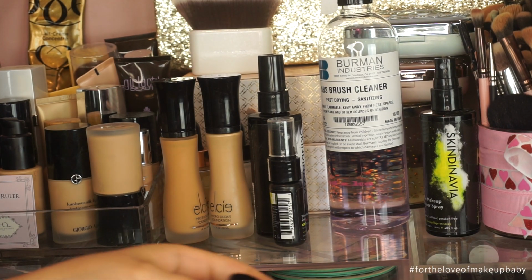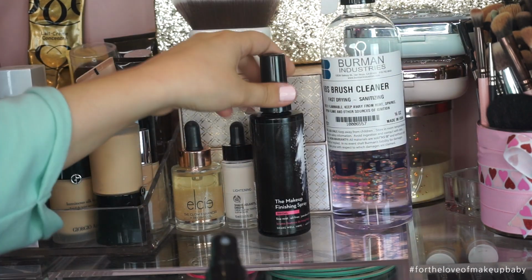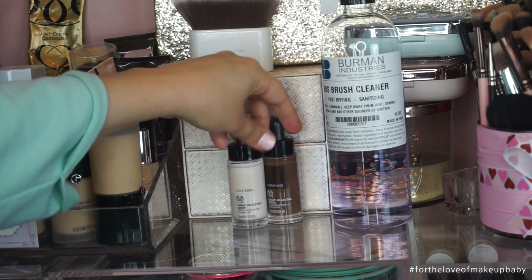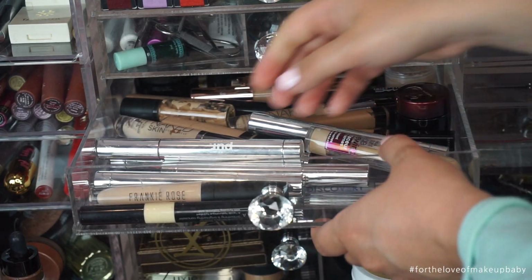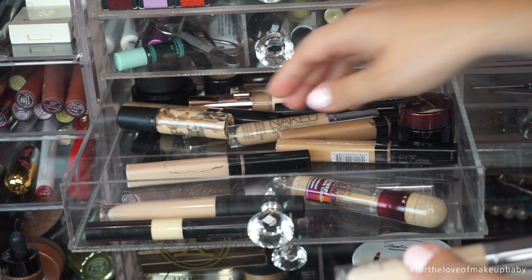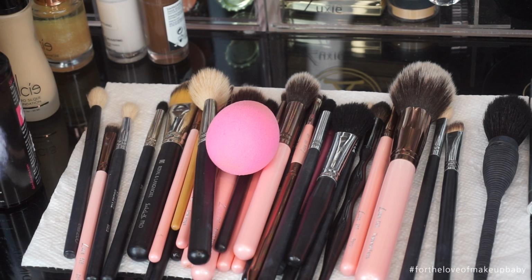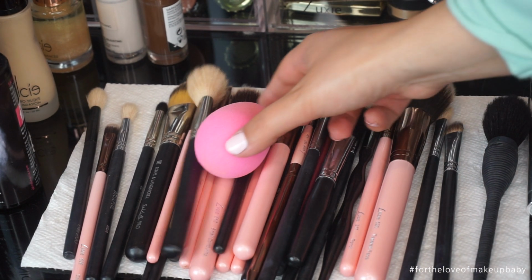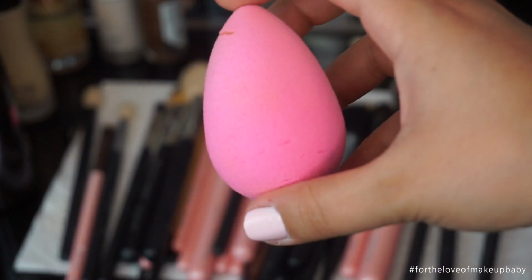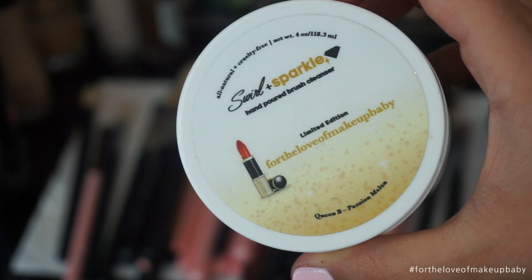Then onto my foundations, my favorite Elsie, my Scandinavia sprays, my Elsie glow enhancer, and some shade adjusters. These are the ones from the Body Shop, and there's a light one and a dark one. You definitely need concealers, so I'm getting my Pure Cosmetics ones and two of my favorite and most popular Urban Decay concealers. Then you have to have this product. The Beauty Blender is basically all I use to blend out cream products, foundation, concealer, contours, whatever it may be. I even set some powder with this.